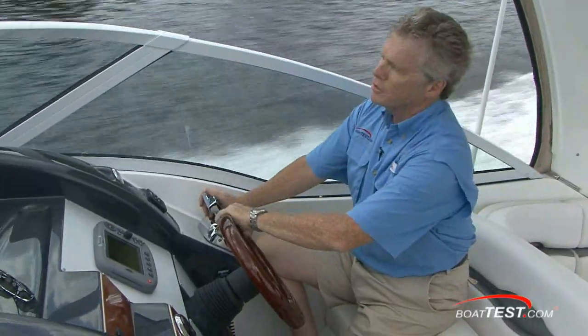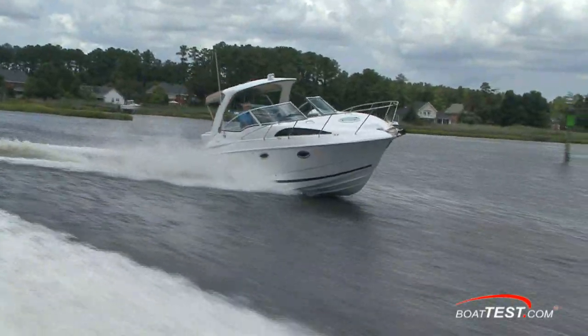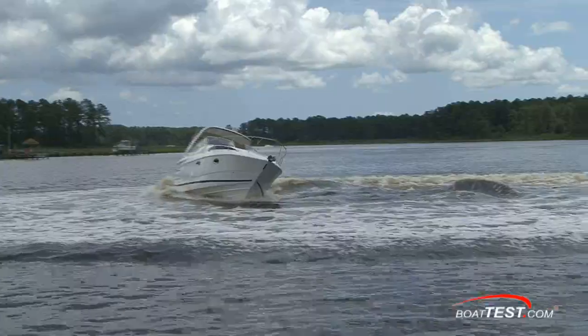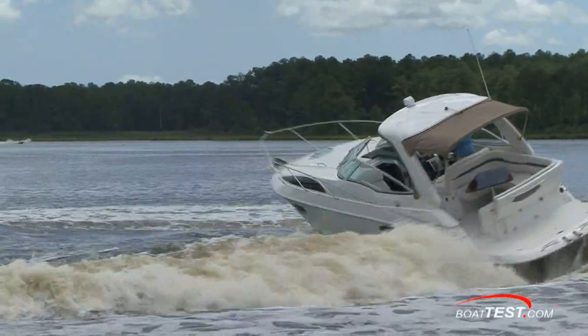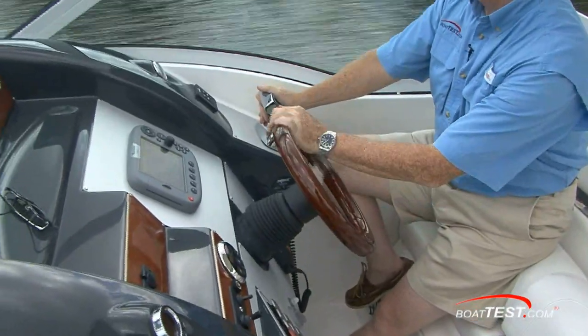Your turns on the 275, very gentle and graceful. It curves right into the turn. Nice, easy bank. It's very comfortable. If you go to put it into a harder turn, it digs in a little bit, but it still does not get to the point where it's uncomfortable. Fingertip control all through the steering.